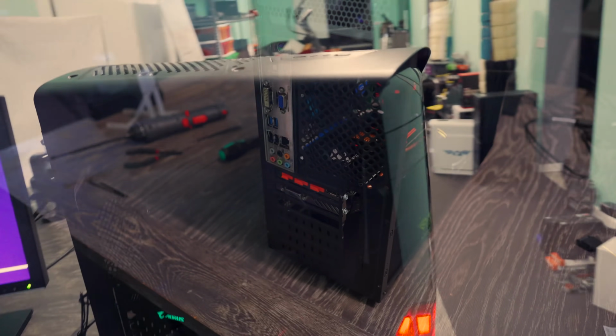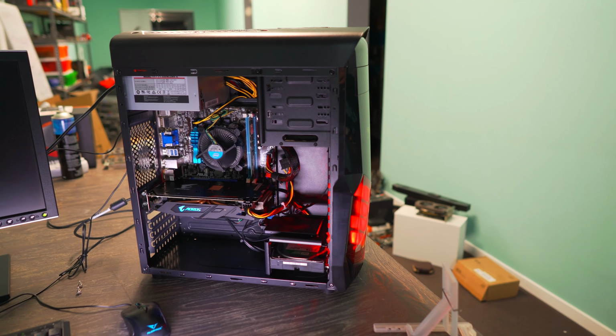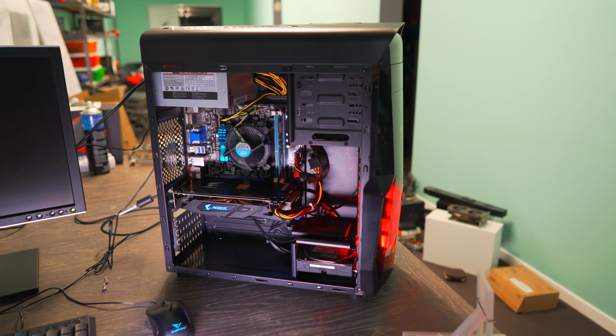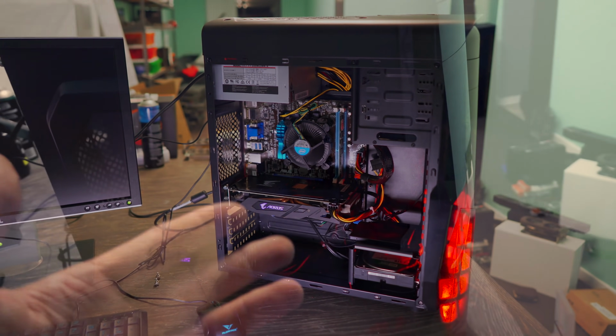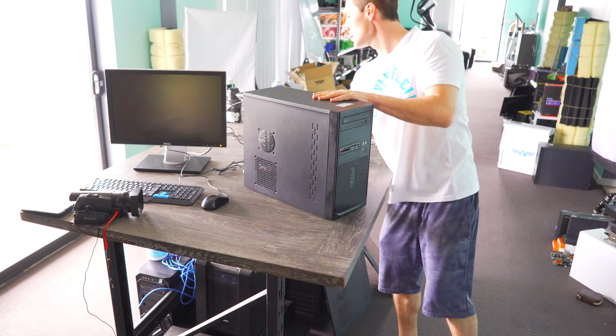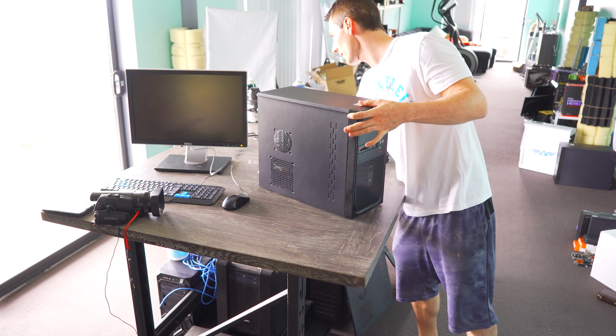So now we've finished the mid-range PC, and this one's looking pretty good. It's got the red LED fan, it's a little bit blinged up. You've got a better GPU, you've got an SSD this time around. Still using a very similar quad-core CPU, an i5-3550. So we're kind of mixing new and used parts with this next build.